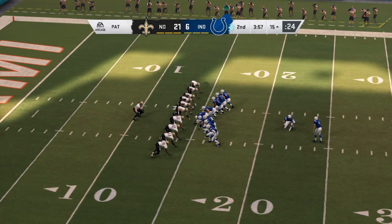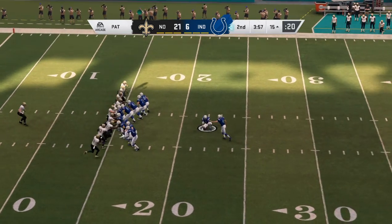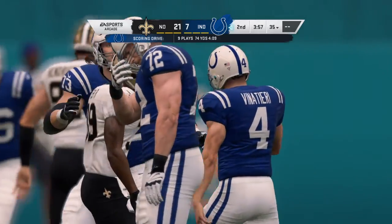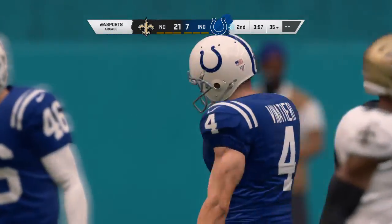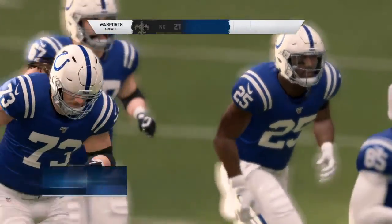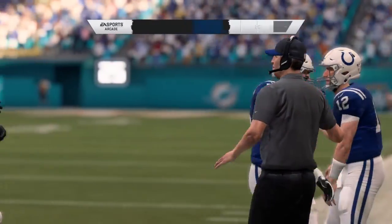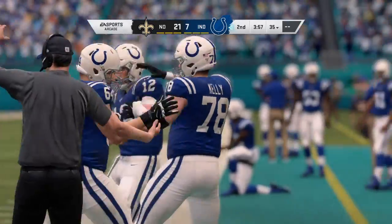Now Adam Vinatieri for the point after. It's up, it's good, and that'll cut the lead to 21-7. So that drive consumes 9 plays all told, and it culminates in an Indianapolis touchdown.